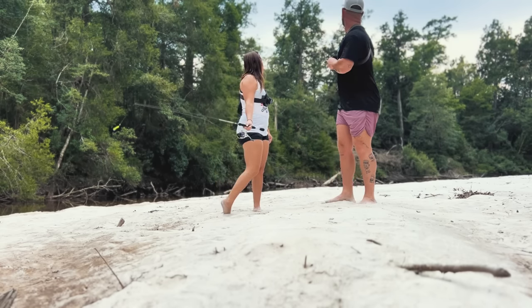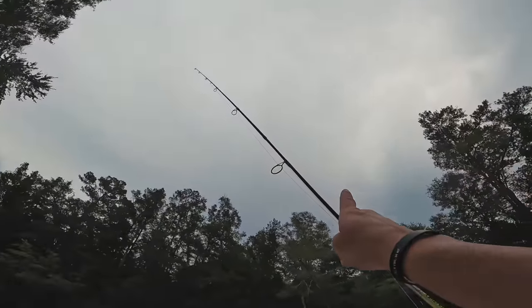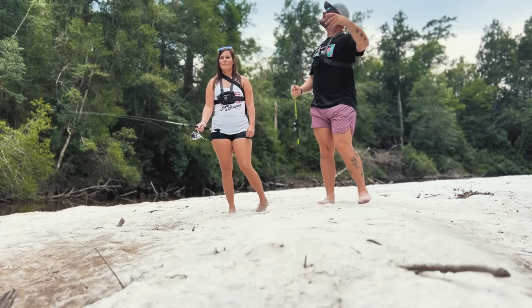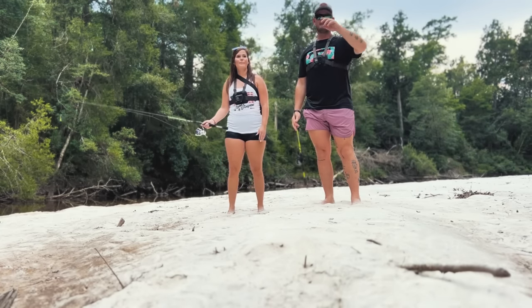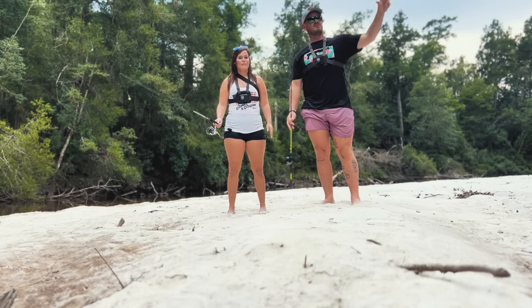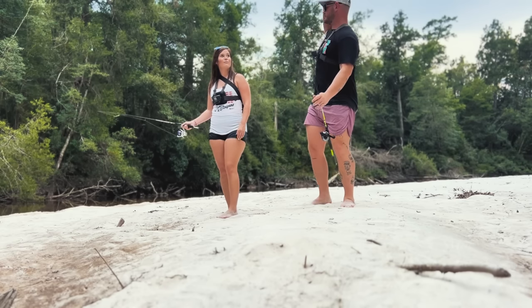But as you can see, over there is the pretty blue skies, and this is all some sort of storm system here. We've been hearing thunder for like 30 minutes. Yeah, it's been thundering for a little bit, but we'll keep fishing. We'll see what happens. Catch all the fish. That's why they call us the creek commanders.